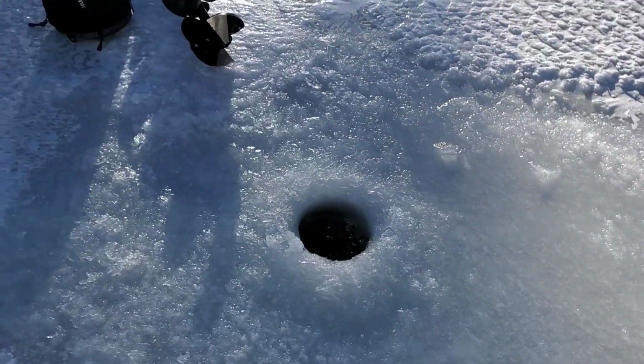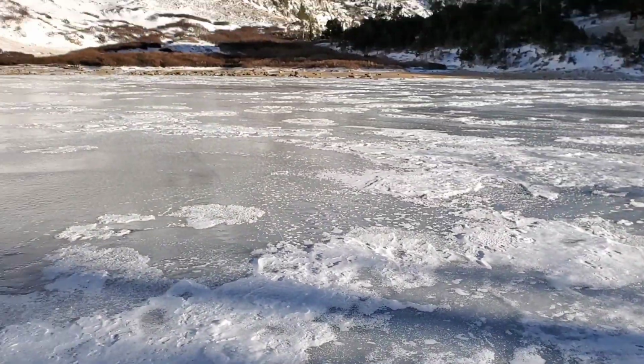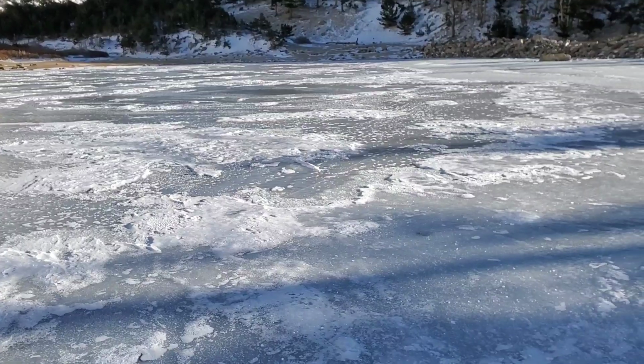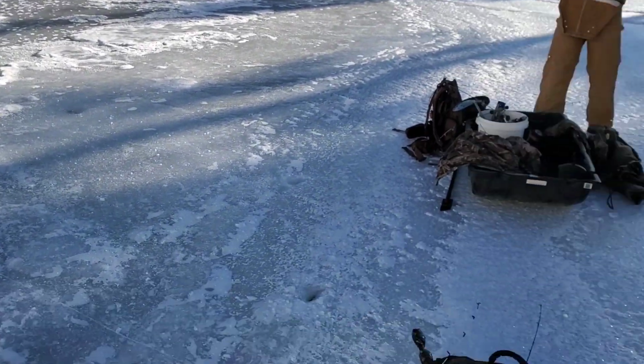We're gonna start fishing. We got the lake to ourselves. We've only seen one other hiker so far. Forest just reopened. Been waiting for this for weeks now, so let's pull a fish out of a hole.